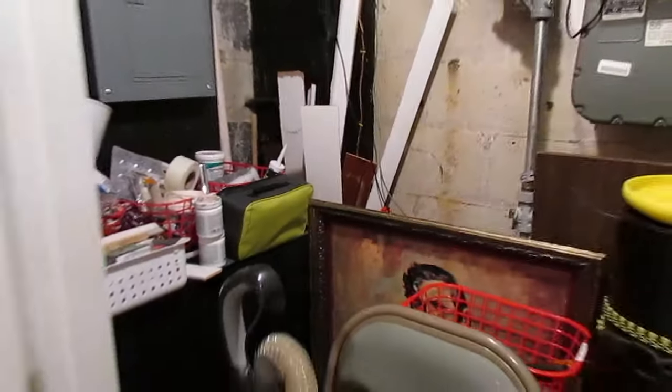This is like a utility closet. I'll just show you. Why not? It's super messy and super cluttered right now, but again, same story. If we know we're moving, I can clear this out more. But true life, this is what it looks like.